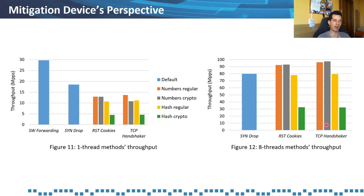From the perspective of the mitigation device, we need to discuss what is the throughput limitation of using these methods. When we use one thread and the software forwarding technique, so no mitigation is present, we can achieve 30 megapackets, so 30 million packets per second. When we apply SYN Drop, the value halves almost to 17, 18 megapackets, and the reset cookies and TCP Handshaker in various security modes, as I discussed, impact the traffic even further. Of course, the cryptographic hashing is the hardest to compute, let's say, so the impact on throughput is rather significant.